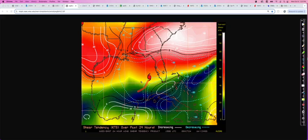It makes them spread out. The vortex at the center starts to tilt off to the right as you go up in the atmosphere as it encounters this wind shear. So that's only going to get stronger as it approaches the coastline.